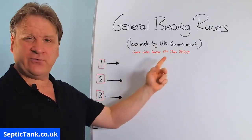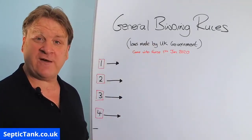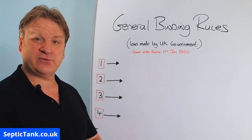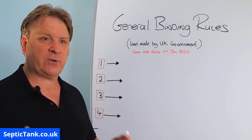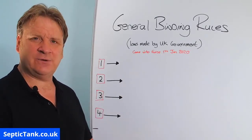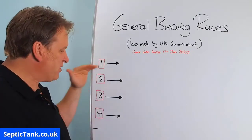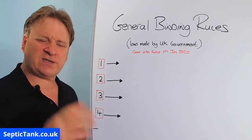So the general binding rules are basically laws that have recently been made by the UK government that affect all septic tank owners throughout the UK. Now, the general binding rules came into force on the 1st of January 2020. They're basically requirements and laws that all septic tank owners must now adhere to. So what are some of these laws? Well, there's quite a few laws. It's quite comprehensive, but I've broken it down into 4 categories here to make it really simple for you. So let's crack straight on with this.